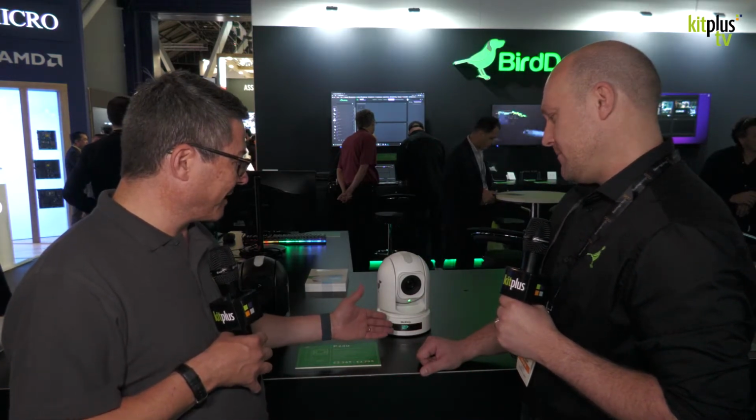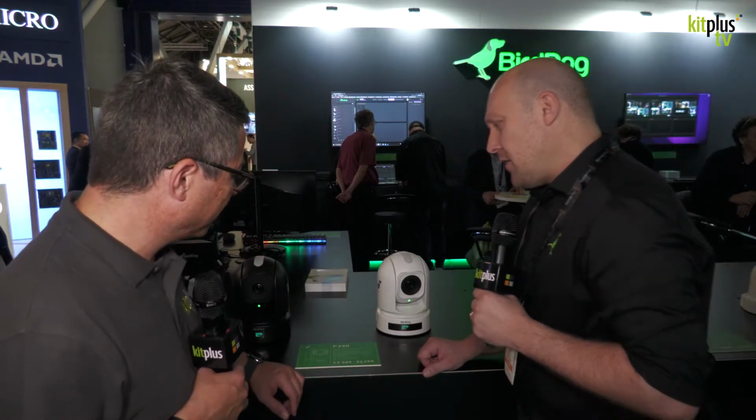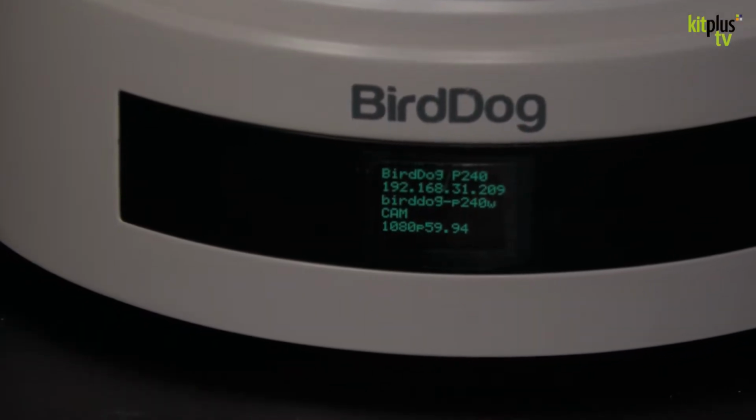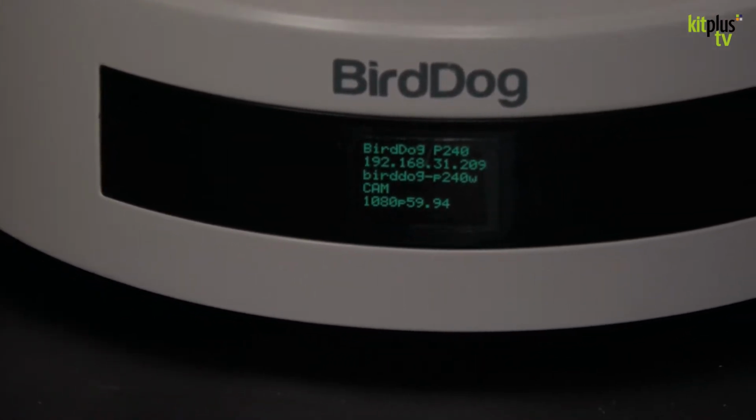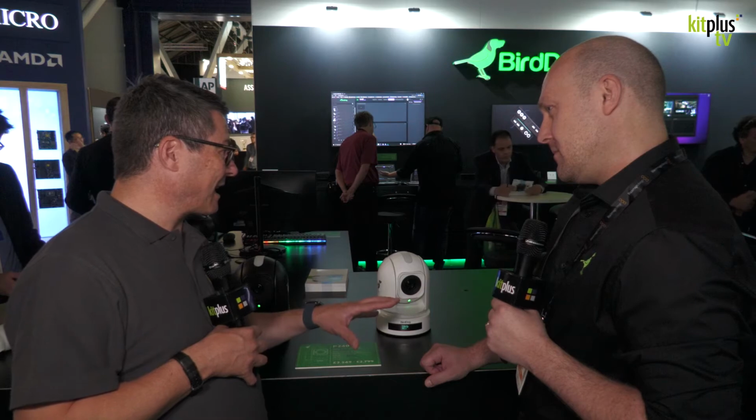And what information can we get on the OLED screen on the front? So the OLED screen really just gives you basic information, but key information that you need. So resolution, and IP address, which is the really big one. I've had that exact problem this morning, so that's fantastic. Yeah, that's really good.